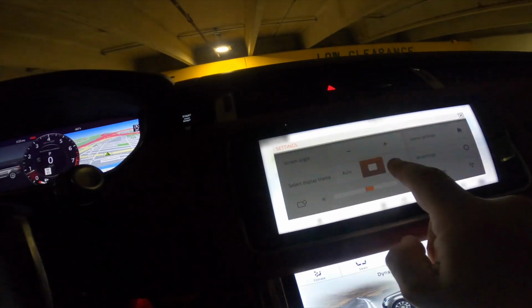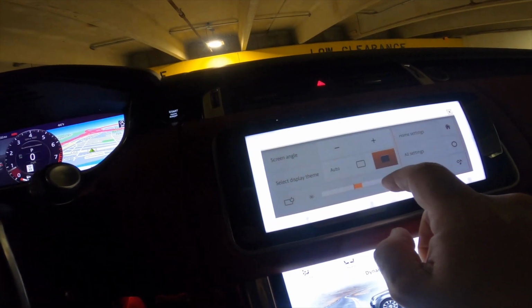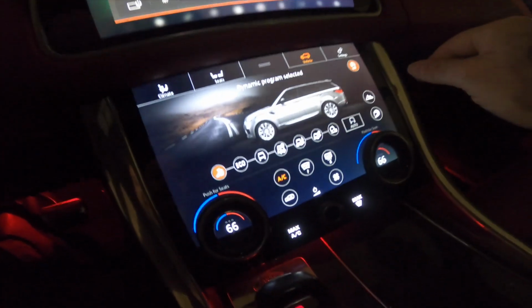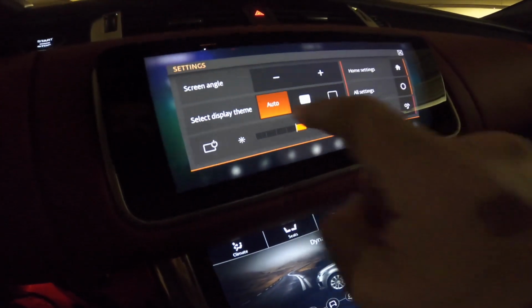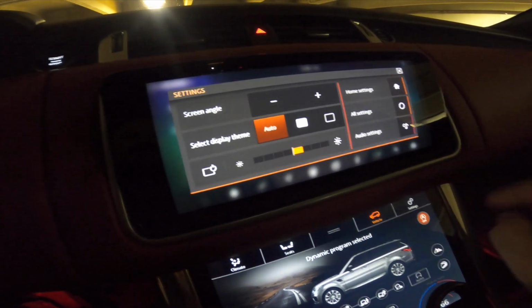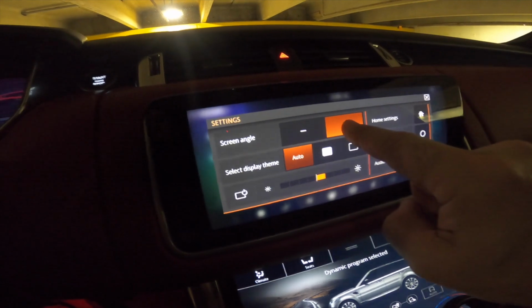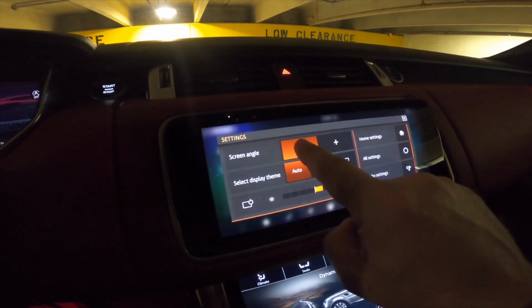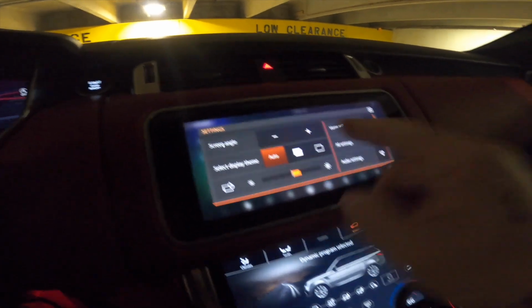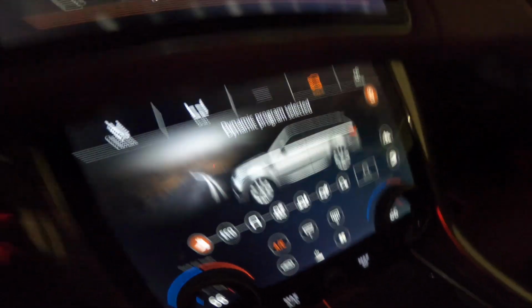Ooh, look at this. Display night or day. Look at that, you can change your theme. Wow, so everything just got dark. Or auto, I presume, daytime, nighttime. Oh, look at this, I found it. Screen angle. That's pretty cool. You can actually change this screen and have it completely flat. All right, props to Range Rover for that. Nicely done.